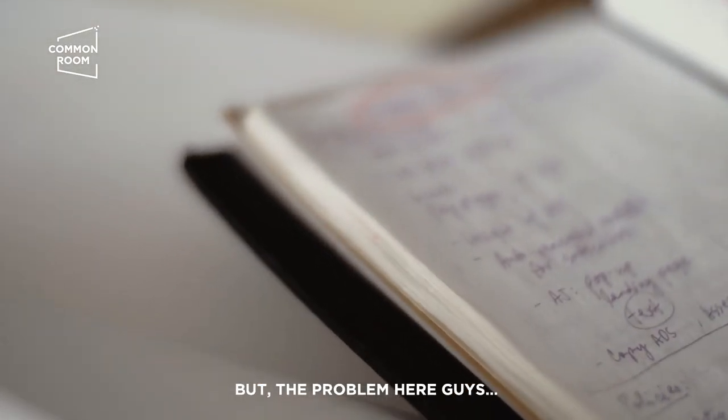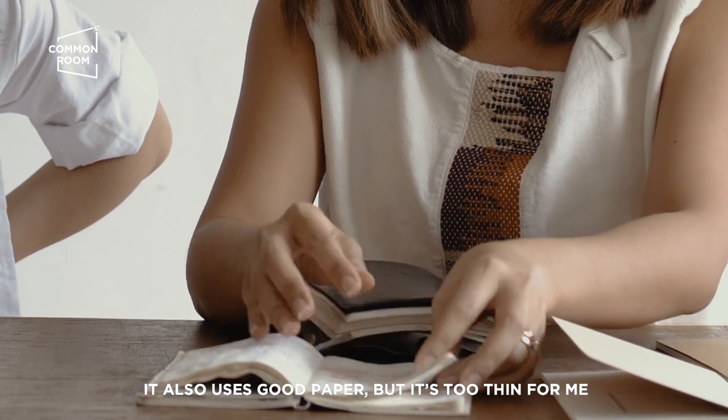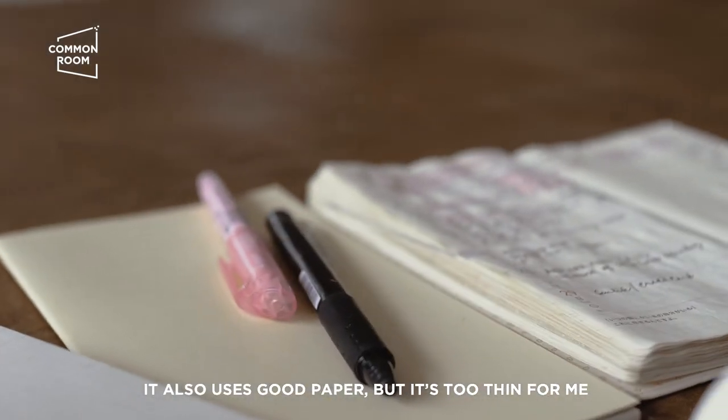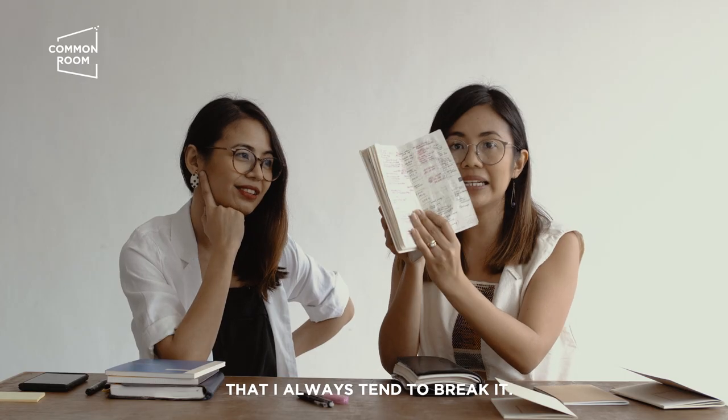But ang problem, guys, flat nga siya, right? Kasi nga, maganda yung paper niya. Pero sobrang nipis ng paper niya for me na lagi kong nasisira siya.